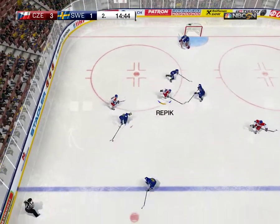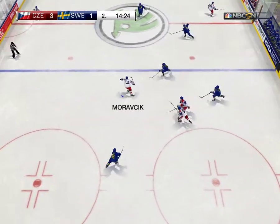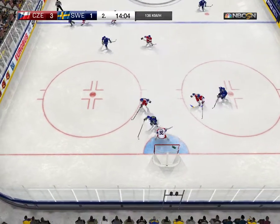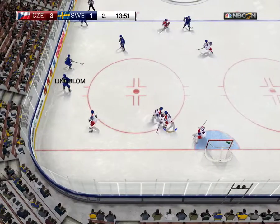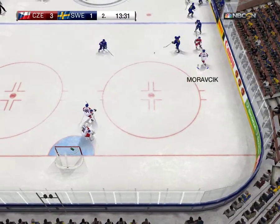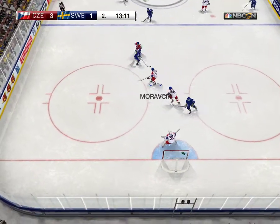Sweden takes possession. They're into the attacking zone. Sweden has it now. Here he is, and on goal! Shoots it! Sweden picked it up! Goes backhand! Wide of the net. Another shot! Picked up by Sweden!